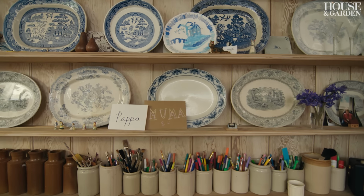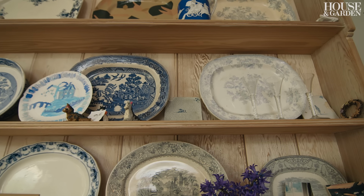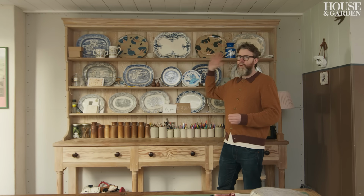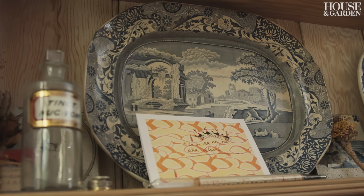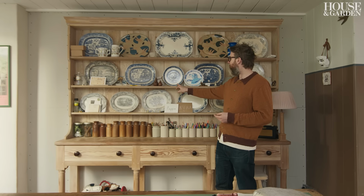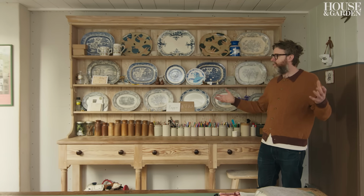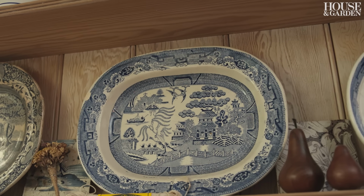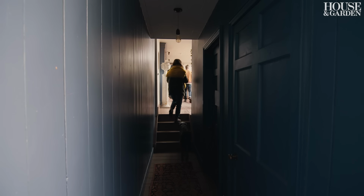Here you can see it being put to full use, and I love family dressers that are just riddled with everyday life, whether it's cards, our daughter's willow pattern plate that she did, kids' pens and paintbrushes. I just love seeing pieces of furniture like this that are full of action.